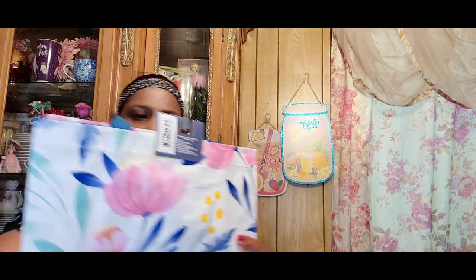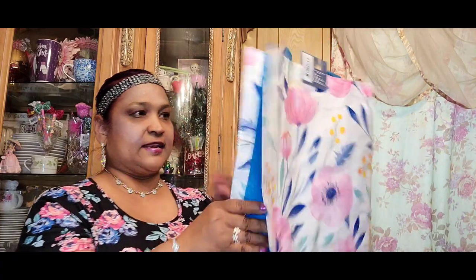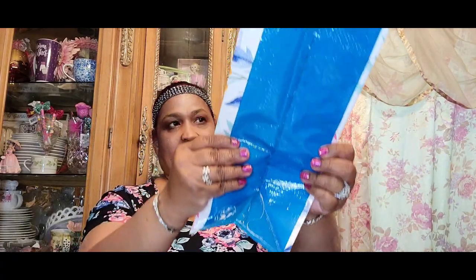And I also picked up two of these. And that's the one I actually have my stuff in. So I picked up two of those. And this is what the sides of it look like. It's very, very beautiful. I love the pink flowers. So I actually got myself two of these, because I use a lot of totes for my hauls and for different things.